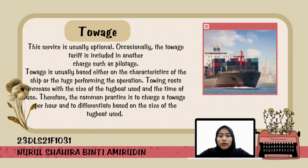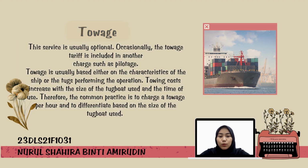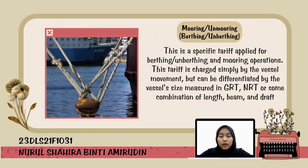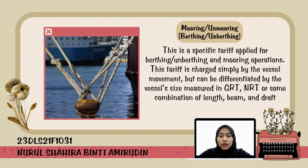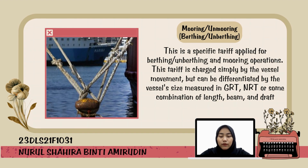The towage tariff is usually optional and included in another charge such as pilotage. Towage is usually based either on the characteristics of the ship or the task performing the operation. This is a specific tariff applied for berthing or unberthing and mooring operation. This tariff is charged simply by the vessel movement but can be differentiated by the vessel size.